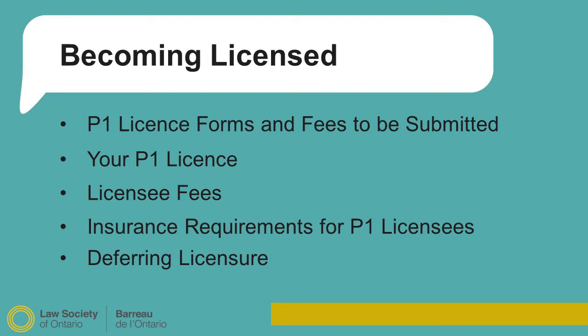Once you complete and submit all the items mentioned and satisfy all requirements, your file will be reviewed by the Licensing and Accreditation Department. If all requirements have been met, your status in the licensing process will be what is normally referred to as licensing complete, which indicates that you are approved to receive a P1 license issued by the Law Society. The information in your candidate file will then be transferred to your licensee file in the Membership Services Department of the Law Society of Ontario.